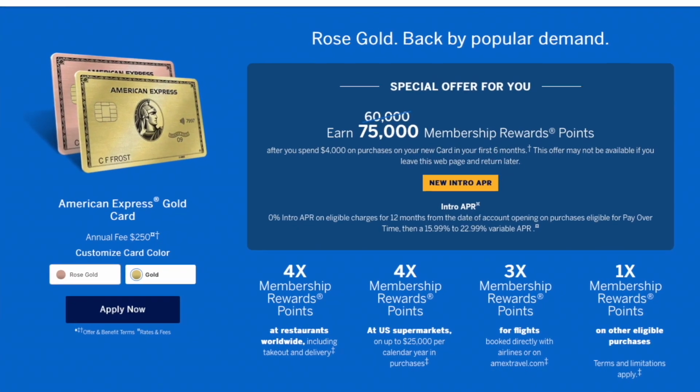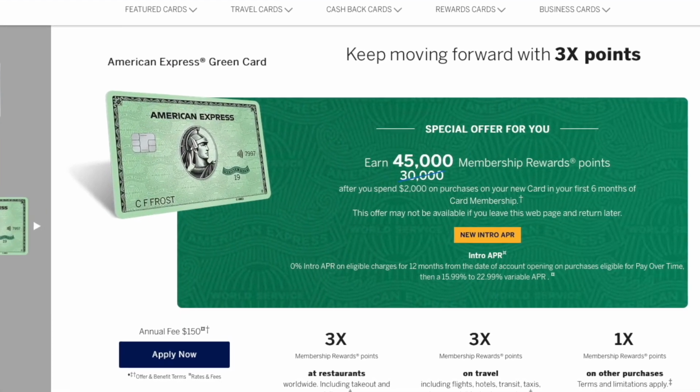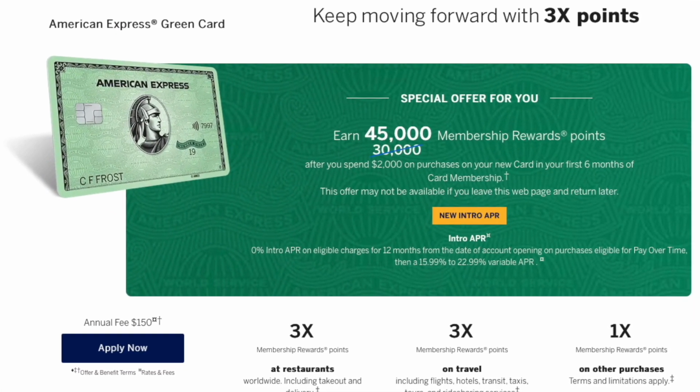Or you can grab the American Express Gold card or the American Express Green card if you're really interested in getting that dining bonus. You don't have to get the M1 Plus credit card and pay $95 a year or $125 a year just to get 5% back at Starbucks. On top of that, you still have to be invested in Starbucks to get the 5% back. Come on.